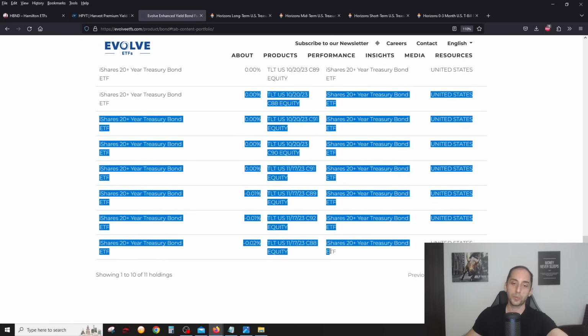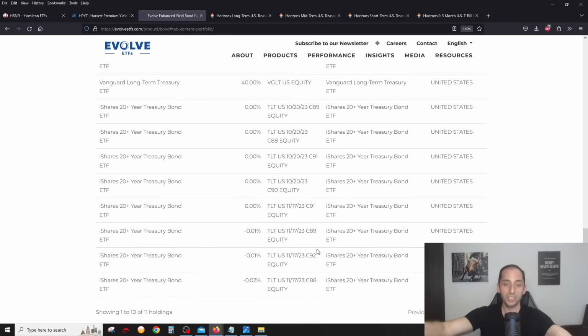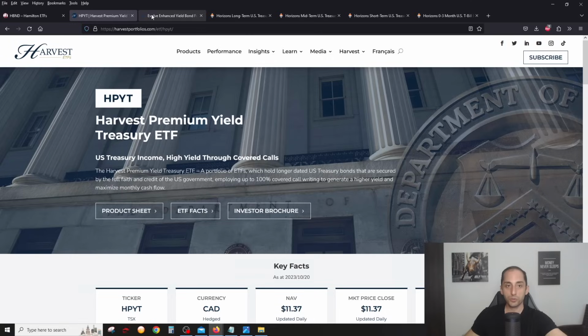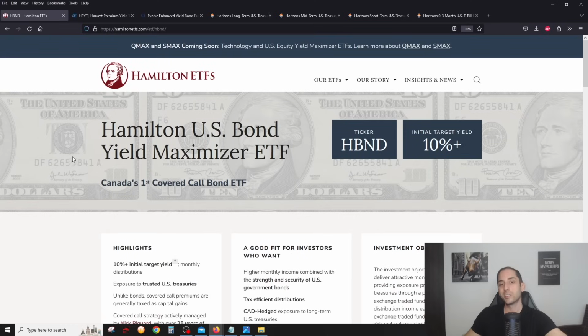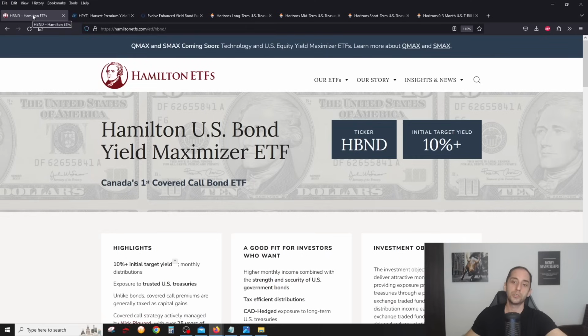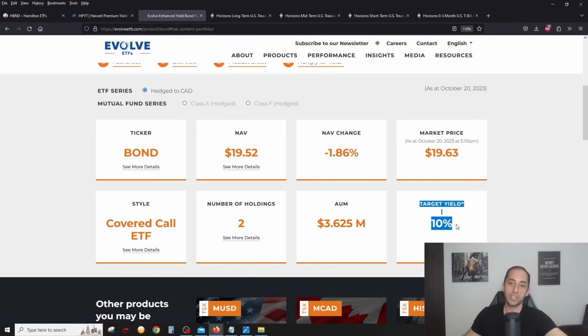I think most of the providers, guys, are going to be writing the calls on TLT, because TLT is the most liquid when it comes to options, right? So just like the Harvest one, all 100% long, except they are writing up to 50%. So the covered call strategy in terms of ratio is similar to H bond. So Evolve is very, very similar to the H bond one, to be honest, except it's 100% long. And so the yield is going to be about the same, near 10%.